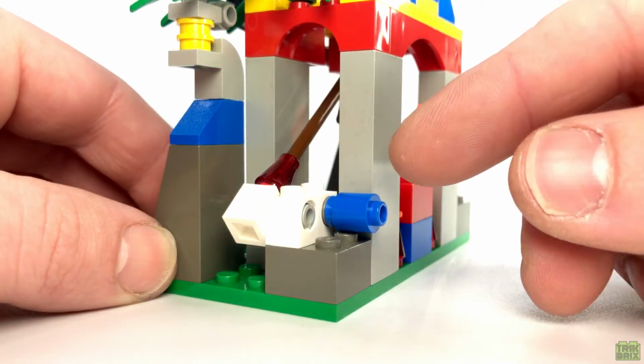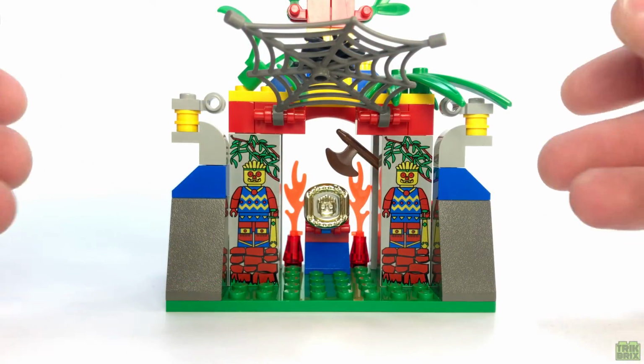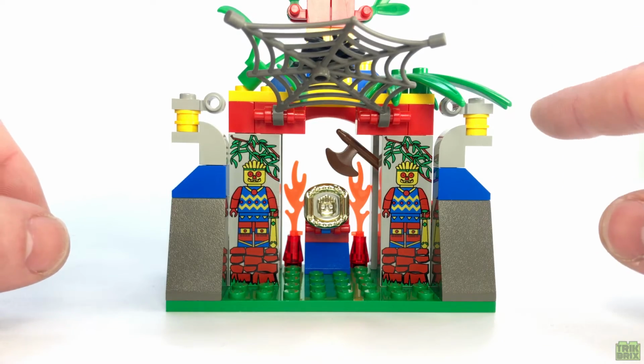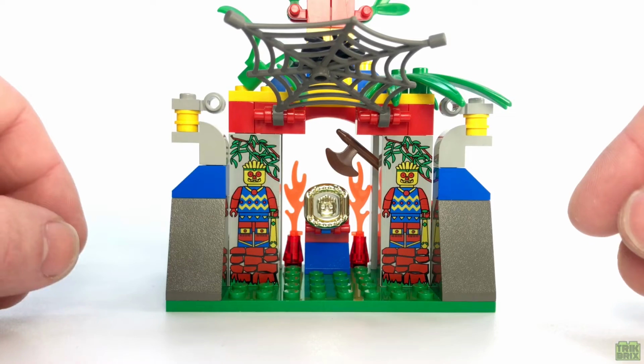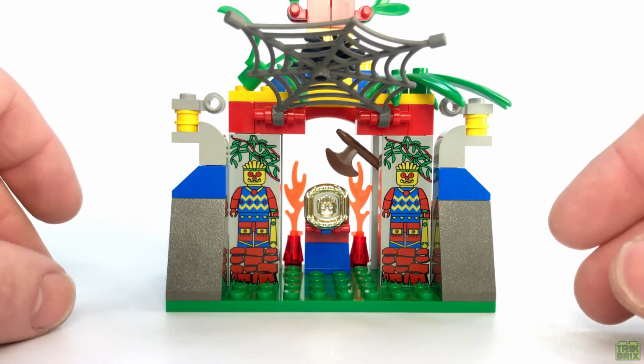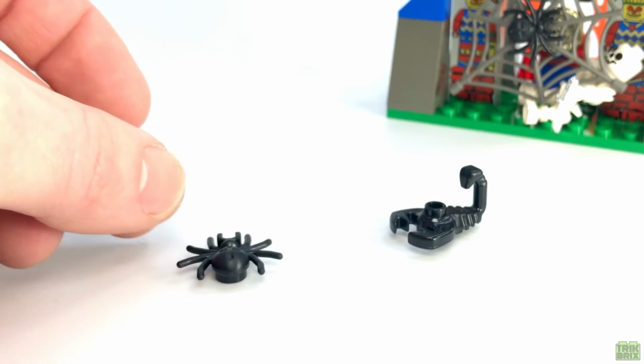The chop action is activated by pulling this pin out back. Like all LEGO booby traps, I love it, but I think the designer should have found a way to better hide the halberd behind this pillar, since it sticks out too far to really surprise anyone. And lastly, we get a second spider and a scorpion to round out the scene.